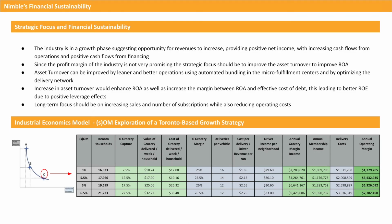The industry is in a growth phase, providing opportunity for revenues to increase. This in turn will support Nimble's net income and increase available cash flow from operations, further helping to attract cash flows from financing. That said, profit margins in the industry are not very promising, and to improve ROA, the strategic focus will need to be targeting continued improvement of our asset turnover. Lean operations using automated bundling in the micro-fulfillment centers and optimizing the delivery network will help to this effect. An increase in asset turnover will enhance ROA, while it also increases the margin between ROA and effective cost of debt. This can lead to better ROE as a result of positive leverage effects.